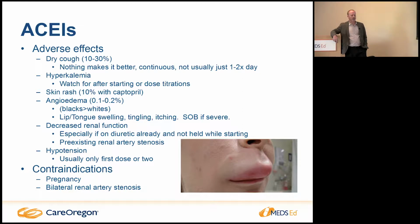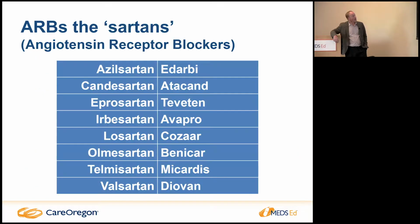You know, and trying to alleviate some of those worries early on. The ARBs, or the sartans, so they're the angiotensin receptor blockers. These are probably more widely used within the class. You'll see a lot of losartan, but there's a lot of patients that are on valsartan and olmesartan and irbesartan.